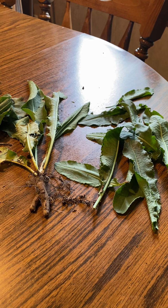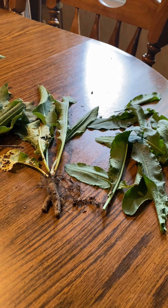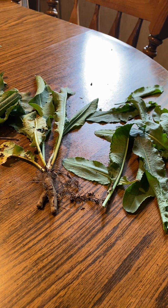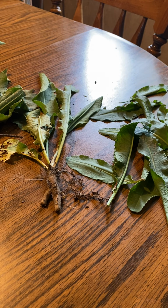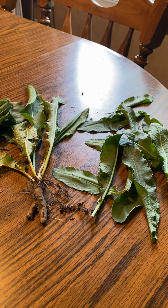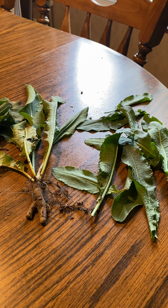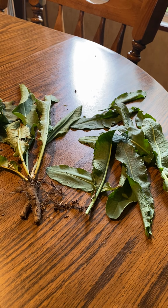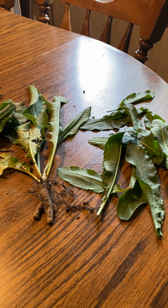Hey guys, today I wanted to talk to you about a plant that is very common in this area. In fact, most of us just would look at it as an invasive weed that needed to be taken care of. But I wanted to talk to you about it because it is actually edible and has medicinal properties as well. And that is a plant called curled dock or yellow dock.